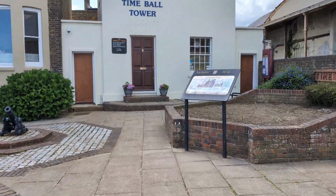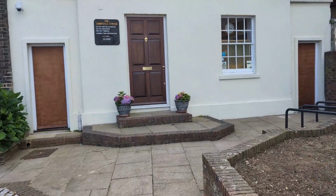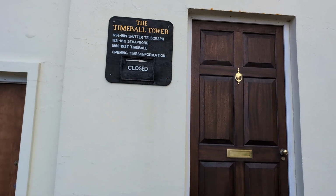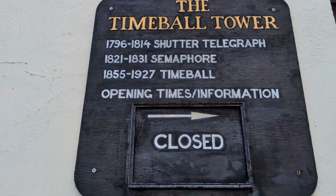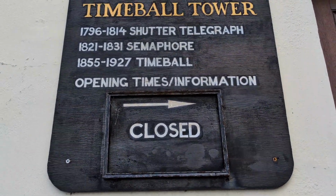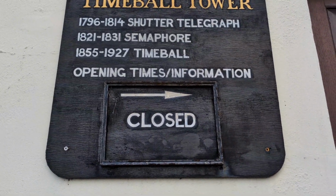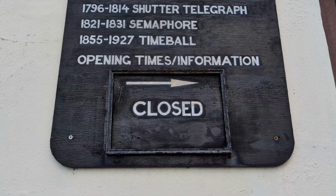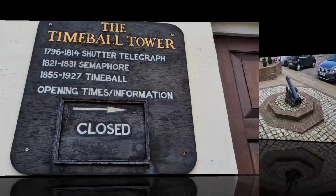Yeah, normally it's open. I think it's about £10 to get into the museum. Time Ball Tower. It's closed at the moment. And it's 1796 to 1814, it's a shutter telegraph. 1821, 1831, a semaphore. I don't know what that is. And 1855 to 1927, it was the Time Ball. So yeah, there's a lot of history.